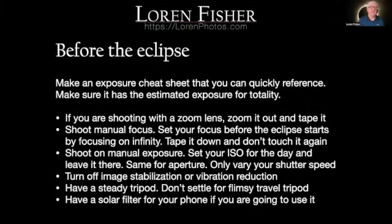You also want to shoot manual exposure. Set your ISO for the day based on maybe the tests you've done the day or two days before, or weeks before. And the same with your aperture, just set it and forget it. And you're only going to vary your shutter speed during the event, right?